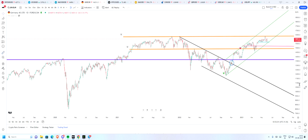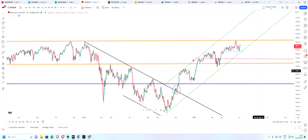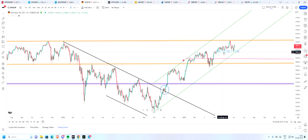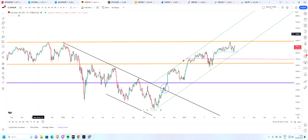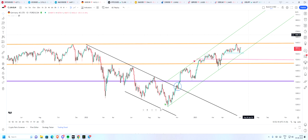This is on the daily time frame. We have this blue green uptrend channel, and we have some sort of support over here. For DAX to stay bullish, it will have to keep trading within this green uptrend channel only. If you are looking for a short entry, you will have to wait for the breakout of this green uptrend channel to the downside, a break and retest, and then you can target lower. This is how you can go for the short.